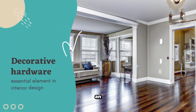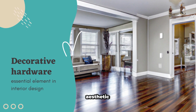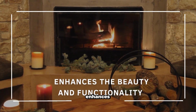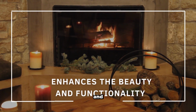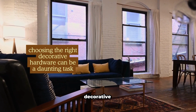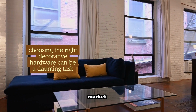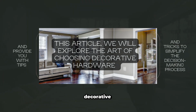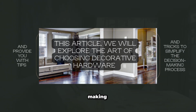Decorative hardware is an essential element in interior design that can transform the entire aesthetic of a space. It is the perfect finishing touch that enhances the beauty and functionality of furniture, cabinets, doors, and other pieces in your home. However, choosing the right decorative hardware can be a daunting task with the plethora of options available in the market. In this video, we will explore the art of choosing decorative hardware and provide you with tips and tricks to simplify the decision-making process.